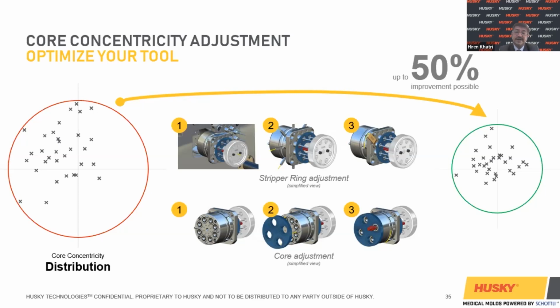Once all desired adjustments have taken place, the cluster will be assembled into the mold and the operator is ready to start sampling again. As a result of the adjustment, the deviation of the cavities showing the highest concentricity will have reduced and the overall pipette tip concentricity has been optimized, and up to 50% improvement is possible. You can see this on the right hand side.